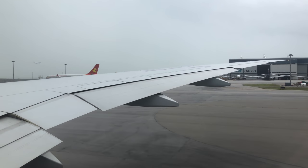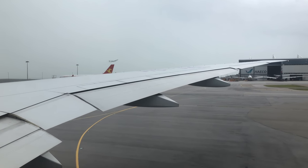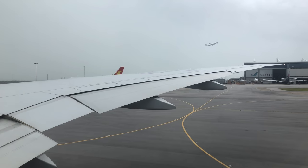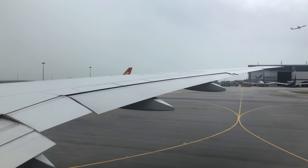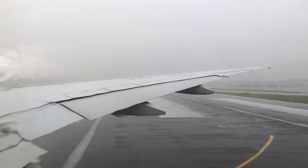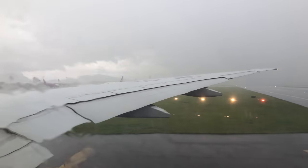Far, far away, there's a Cathay Pacific A330 from Manila doing a go around. We are now entering runway 07 right, and then we went back to the taxiway because the departure runway has just changed from 07 right to 25 left.